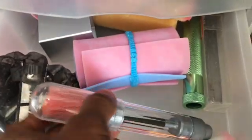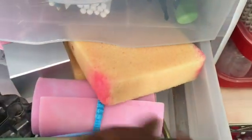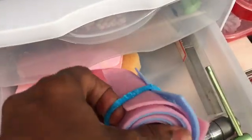Then I have a fondant extruder, some foam pads, small brushes which I use for cleaning tips, a square cutter, and some silicone mats which I use for making edible sugar lace. These add a very elegant touch to your cake.